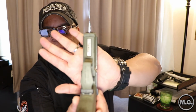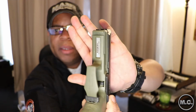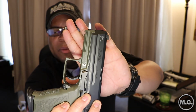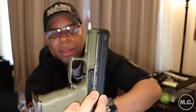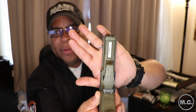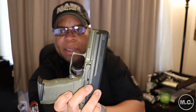And they do have rails, but they're not Picatinny rails. They're more of an HK sort of proprietary rail. But you still can get things on there, but they're obviously not the normal Picatinny rail that most people are used to. But you still can find things that will operate and work there. And of course, HK has things that you can also purchase from them that are proprietary to their firearm. So that's not a problem either.